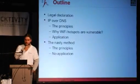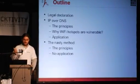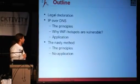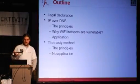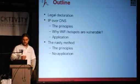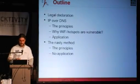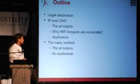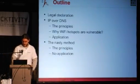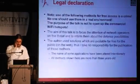So there'll be a legal declaration in my presentation. First, we'll talk about things that are not legal. I don't want to incite anybody to try this at home or live. Then we'll talk about IP over DNS, discuss why Wi-Fi hotspots are vulnerable and how this vulnerability can be exploited. And another very nasty method will be discussed, but I won't show any applications for that method because it's a real nasty method.